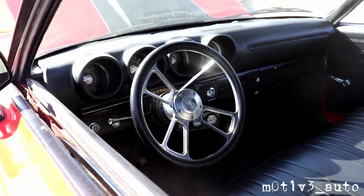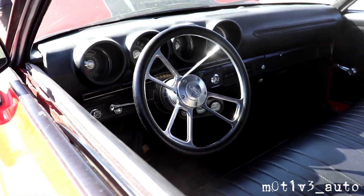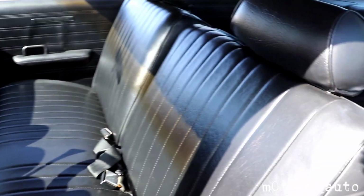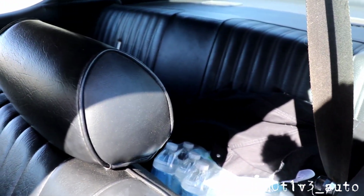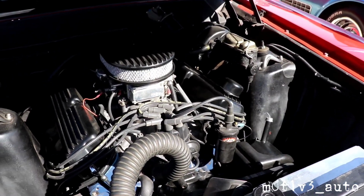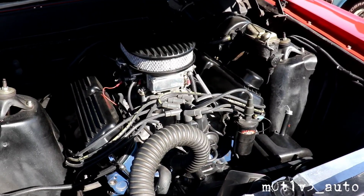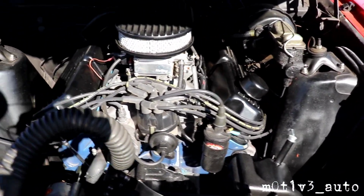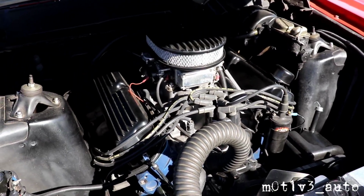Once you get to 60, here's the interior on that one. I'll put it in overdrive. Here's under the hood on that 69 Torino. How fast you want to go? I mean, you're in the hundreds. But that's not what's going on. So yeah, gas mileage is better.